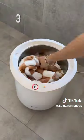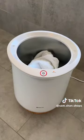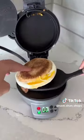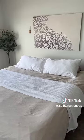Number 3 is this warming bucket that gives you hot blankets or towels in less than 5 minutes. Next is the most convenient way to make breakfast, which is this grill that separates and cooks each layer of your sandwich. And the most favorite find of the year is a self-inflating king-size bed that can easily be moved from room to room.